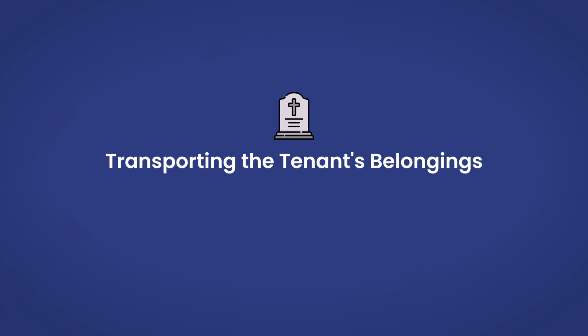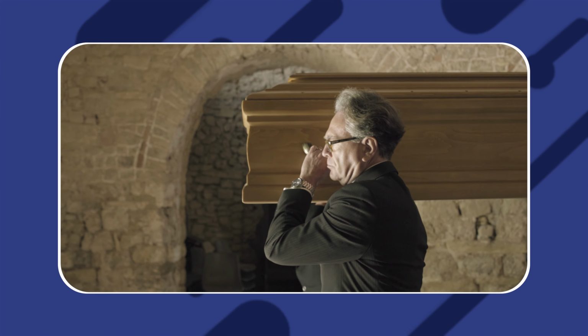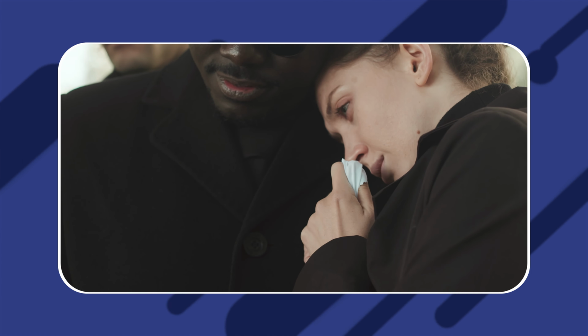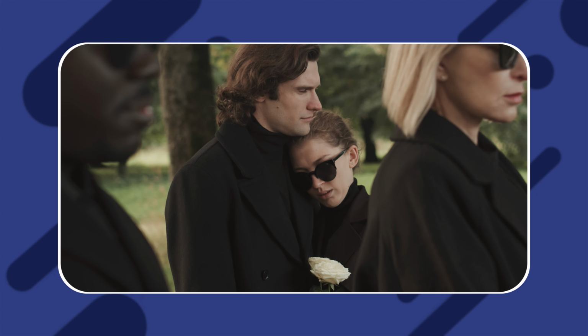Okay, so now after coming to an agreement about the lease agreement, it is time to deal with the tenant's belongings. Transporting the tenant's belongings. Following a tenant's death, it is probable that the property will be filled with their personal belongings. Although the property cannot be rented out in these conditions, it is important to consider the feelings of the deceased tenant's family during this time.